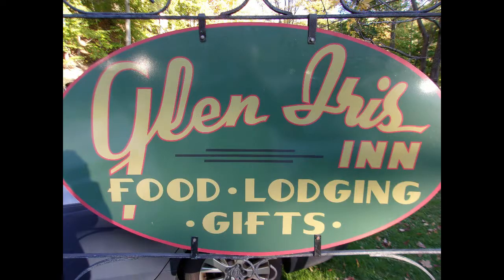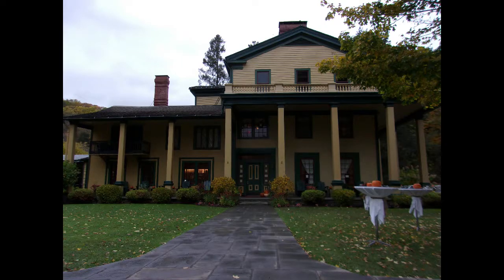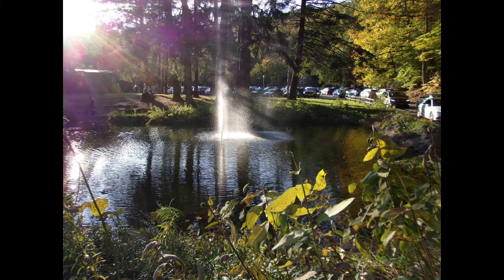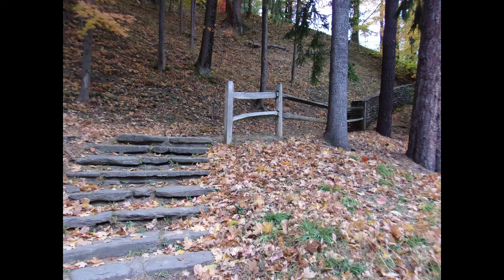I gotta tell you, out of all the state parks in my general area, and trust me, this is not right around the corner from me, it's an hour and 15 minutes, hour and 20 minutes, I'm gonna tell you honestly, this is probably one of my favorite state parks because there is indeed so much history. The beauty of nature is just amazing.